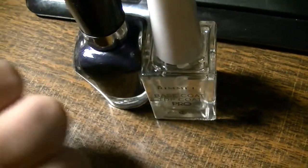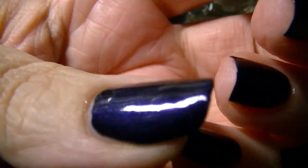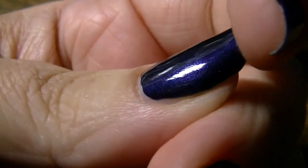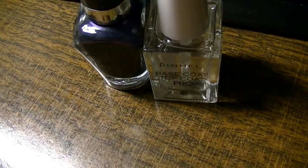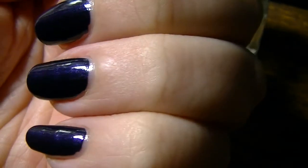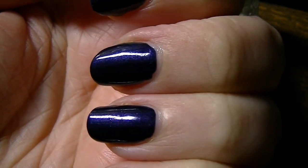And for $1.99 and $1.62, I think is what I paid for the base coat for Rimmel, and I needed another base coat because the one I was using had become quite thick. So I like the way these turned out. Oh, did I just snag the edge of my nail? So there you go. There's an extreme close-up of my nails. And it's funny, on photographs, it really does come across as blue, but it's definitely a purple hue.